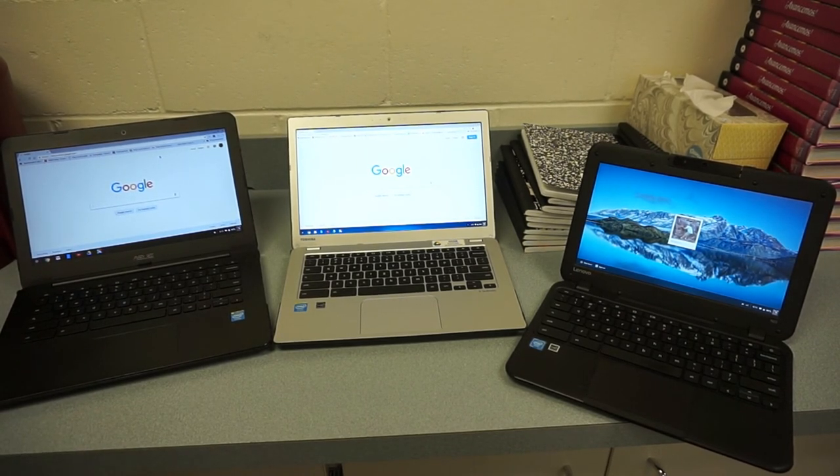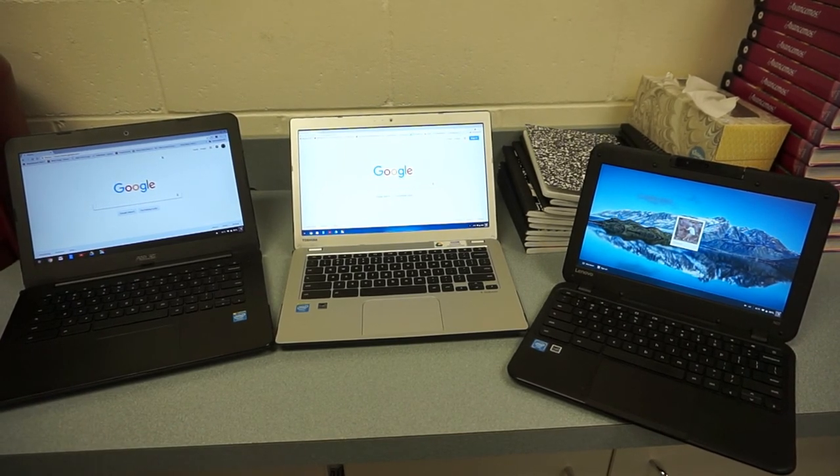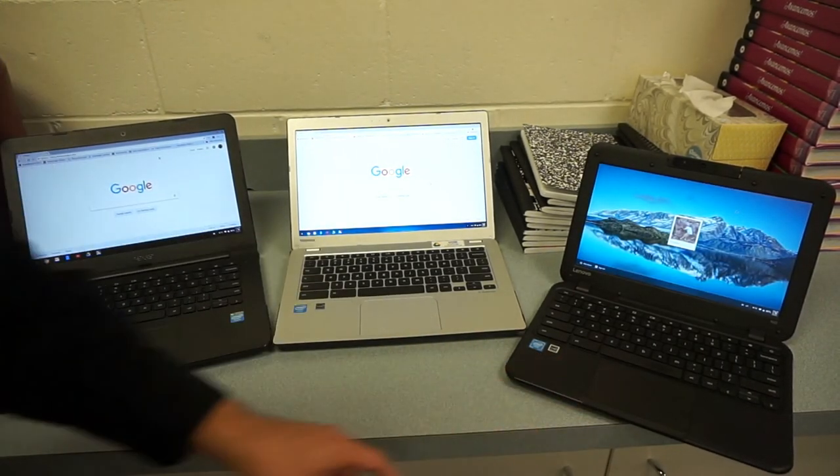Again, price-wise, shop around. There's a lot of different prices on them. Don't be afraid to buy a used one if you know it's been lightly or gently used, or you know the manufacture date shows it's not very old. You can still get a great deal on that if you go that route.